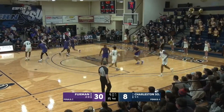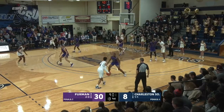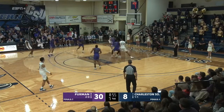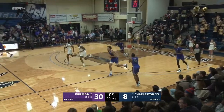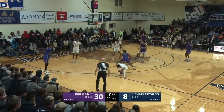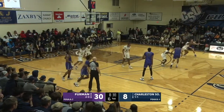What an asset TJ Porter is at 6'7", 6'8", being able to bring the ball up the court. A little bit of a look, tried to go back door with a give and go to Bowser. Fleming, deep three, in and out. Porter tried to go up for the board, but Gurley was there to box him out. Two good looks, rimming out. It's just bad luck right now for Charleston Southern. They're going to start hitting these shots at some point. 0 of 8 from beyond the arc.